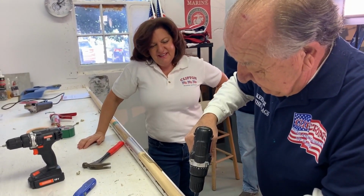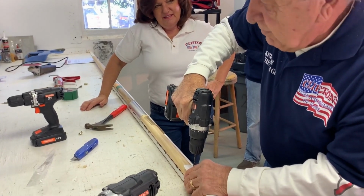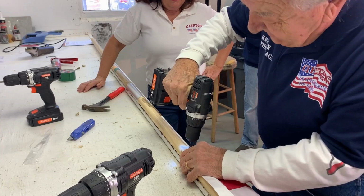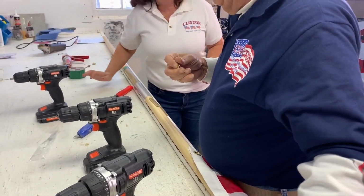One of the hardware stores has these drills. They're very good drills, and they're only like $20 to $25. It takes a lot to stop, change the bit, and keep running around. And that's the way I do this.